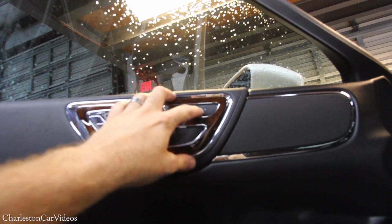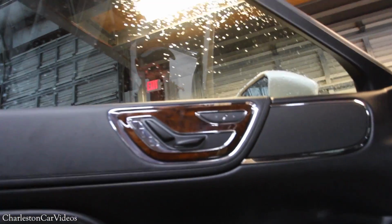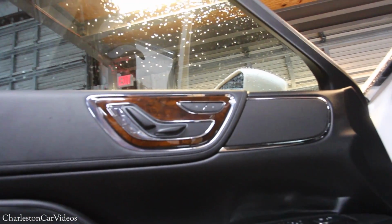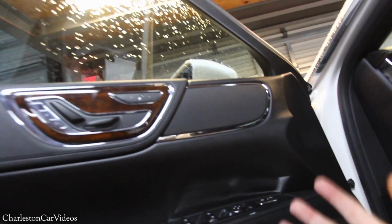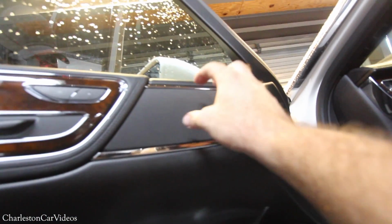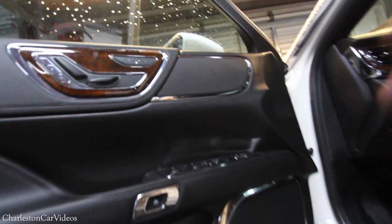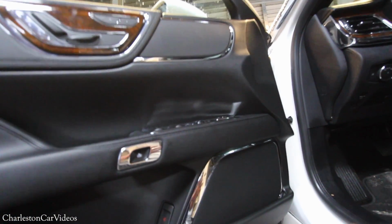And that's what I'm trying to see what that does. That may be our lumbar support. We'll know a little bit more as we sit inside the vehicle and play around with the buttons. Speaker grill right here, pretty big. We have component sets in our door panels. So you have your mids here and your tweeters and highs up there. So, you know, any car that's got a more advanced stereo system will usually have component sets in it.